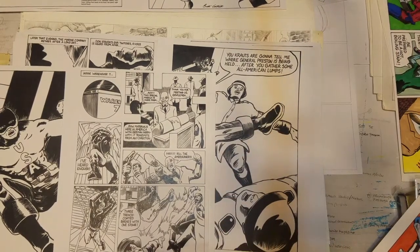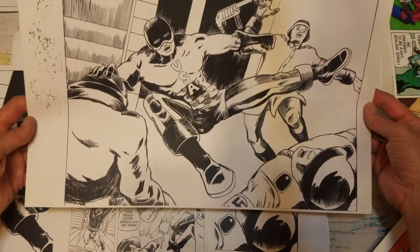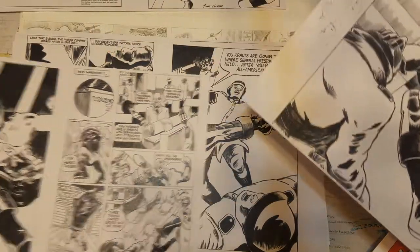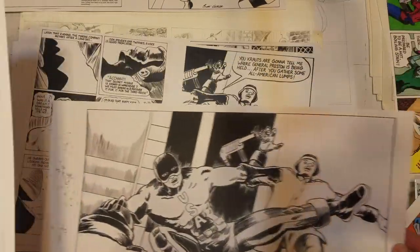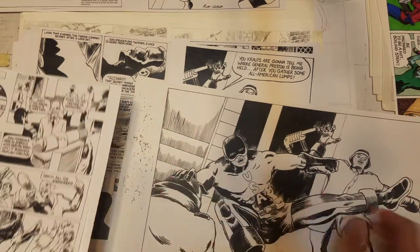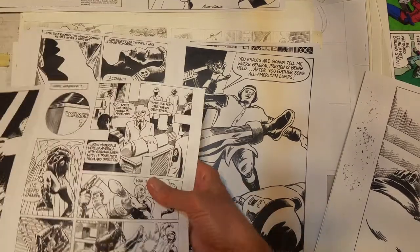Well, I do have a page. And actually, I'll show you a nice big old page. This is actually what it looks like, two pages together. But I do have a little bit of a dialogue here. So he's kicking them out of the way. Actually, it looks like this.